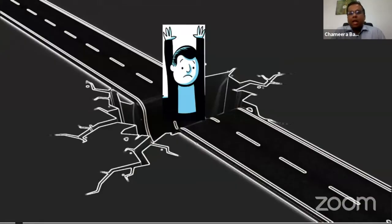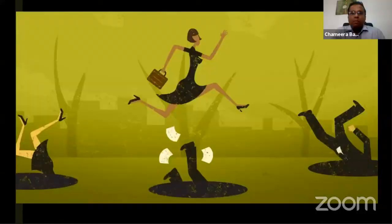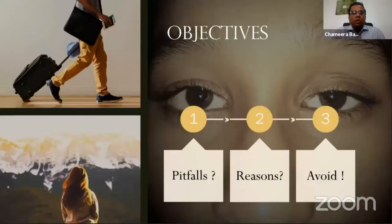On this way, there can be many pitfalls where you can fall into and get into unexpected troubles. But if you are smart enough to identify these pitfalls in advance and avoid them, you can make sure the end results will never be an unpleasant one. So let's try to be familiarized with some of these pitfalls, the reasons, and know how to avoid them.